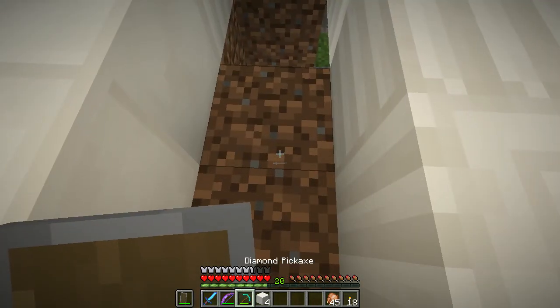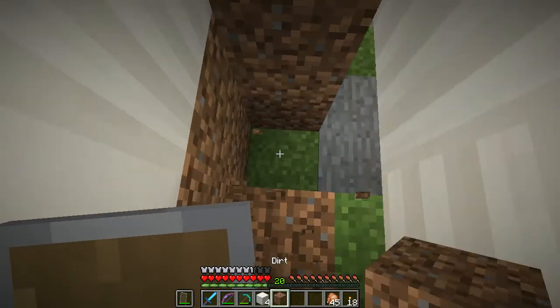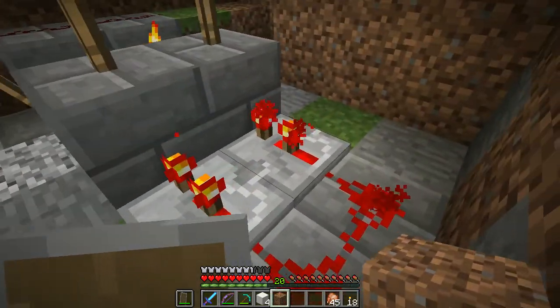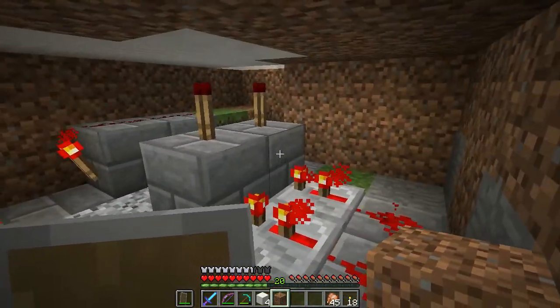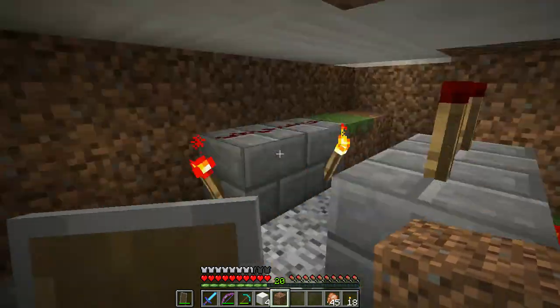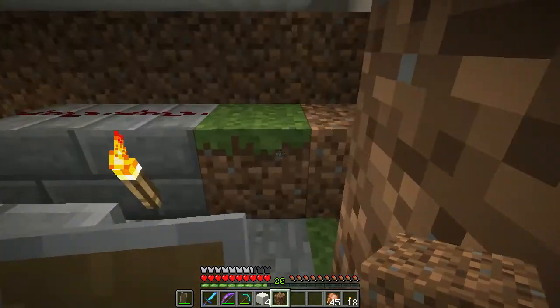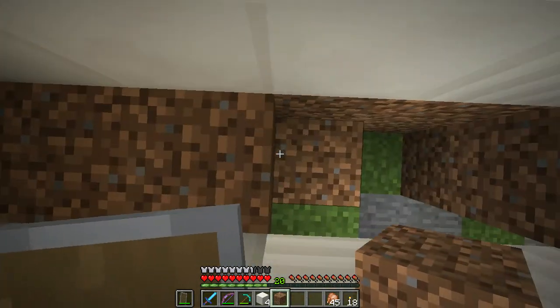So I did come down here and just made it so that when the signal is hit by one, it'll actually turn on both these redstone torches, which will open them simultaneously with a tiny bit of a delay. So it'll give you time to run through it.